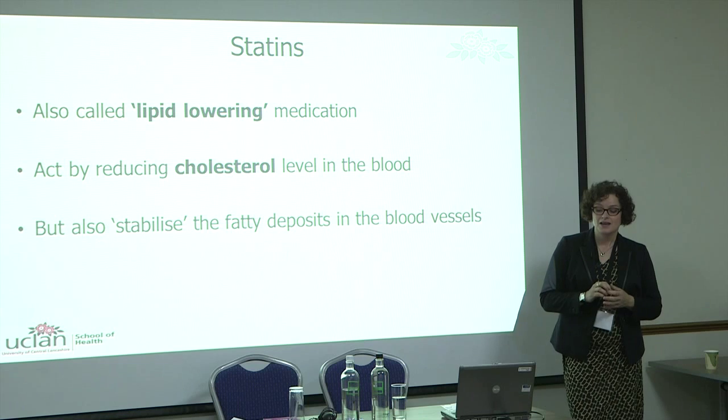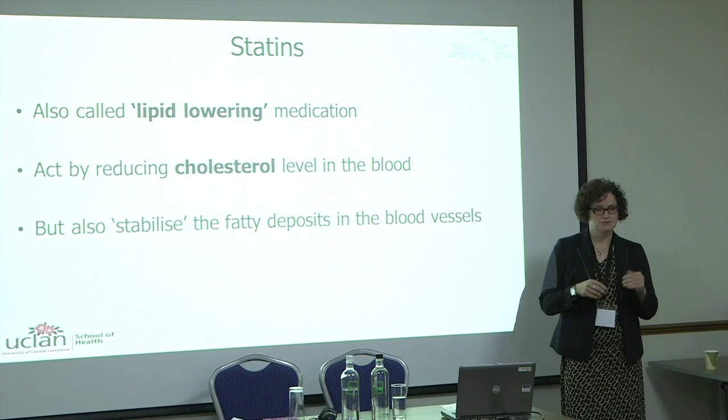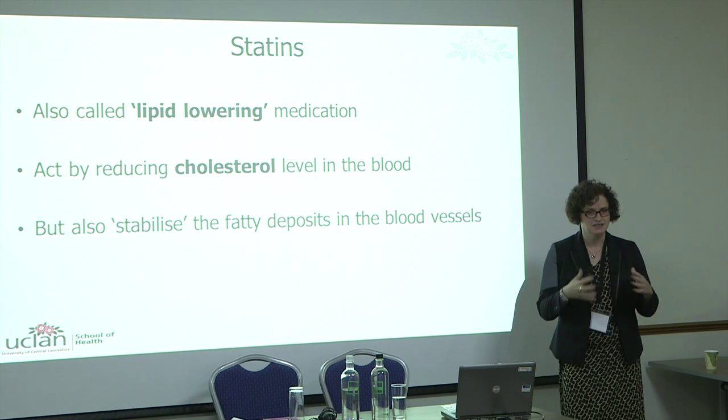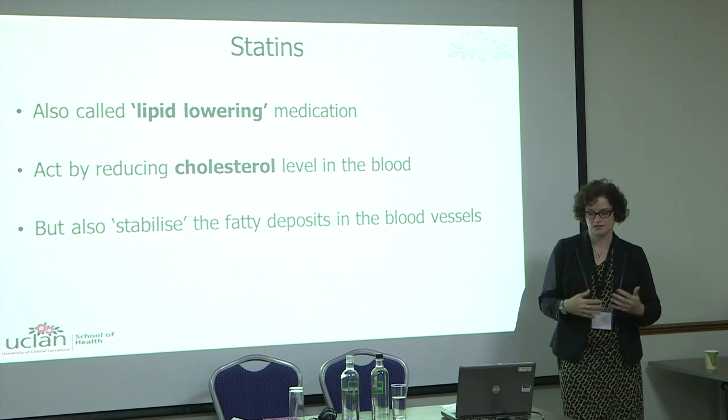Okay? They also act to stabilise the fatty deposits in your blood vessels. So if your blood vessels are a bit furred up with fatty deposits, then it will help to stabilise those and help to reduce the risk of further clots and deposits forming.